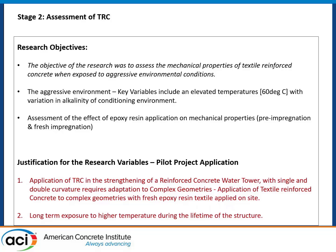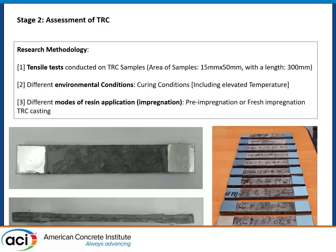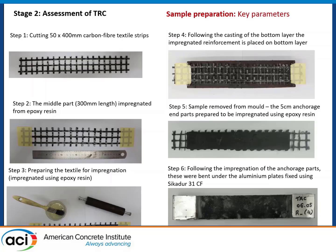We have ongoing tests where we are seeing what happens in a salt environment, because we know that there is an improvement actually in performance when it comes to some crystallization of salt at the interface. But that's another study. So we looked at tensile tests this time round, and we applied, as I said, the textile assembly either as hardened, impregnated samples in a mortar, or as fresh impregnation, where you have the textile which is still fresh in the mortar assembly. And we compared the two.